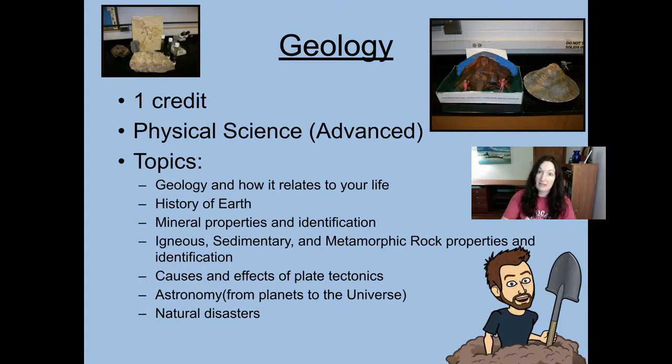Geology is a regular level science, and it does count for your physical science credit. So if you aren't somebody who wants to take chemistry, or who isn't going to college, geology is a really good option for that physical science credit if you don't already have it. It talks about geology and how it relates to your life, the history of the earth. We talk about minerals and rocks, plate tectonics, and then astronomy, which is really cool, talking about outer space, and then natural disasters as well. If you have any questions about that, you can talk to Mr. Few.